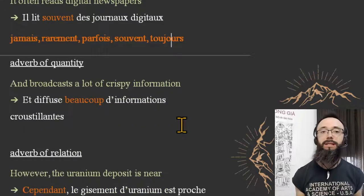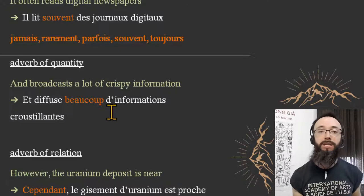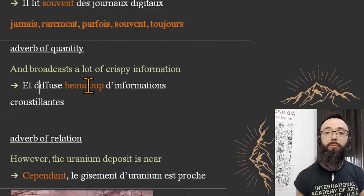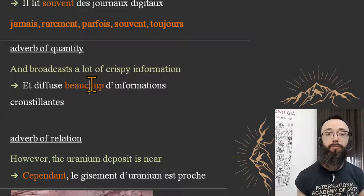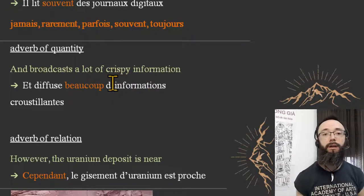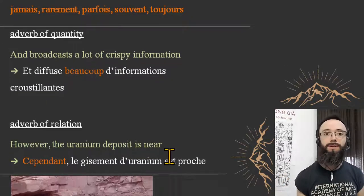Then we have the adverbs of quantity, and here the sentence, which is not really a full sentence, it's part of a sentence: and broadcasts a lot of crispy information. Et diffuse beaucoup d'informations croustillantes. Beaucoup, a lot. One of the most important adverbs, if not the most important adverb of the whole language. Very good. With beaucoup, you have different rules, different kinds of prepositions to put before or after. Again, it's good to know that it is an adverb, because that will change the perception you have of it and of the whole sentence.